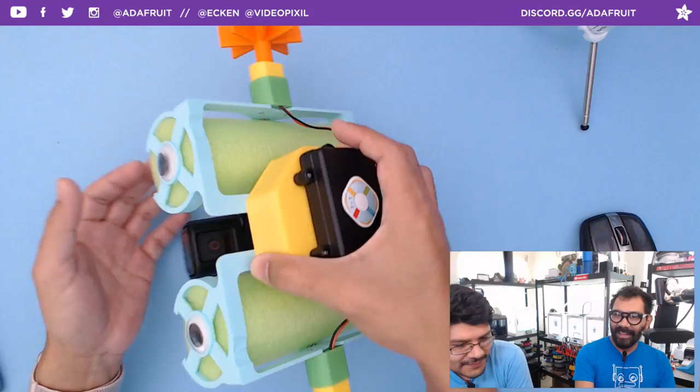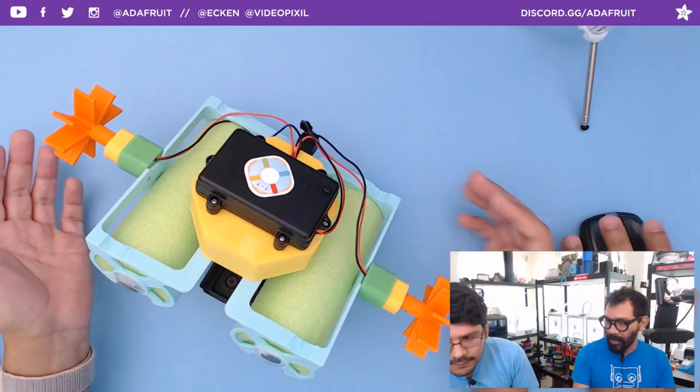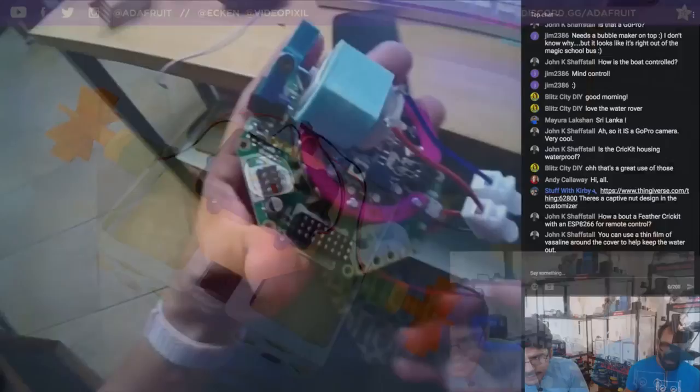Let's get a Cricket floating on water. Yeah, that was the main goal for this project. Because when we first started out, we had it hooked up to the motor terminals, and I think we have footage of that. Yeah, here's the kind of the inception of it.